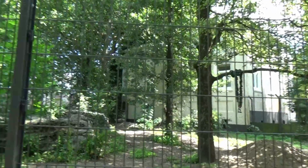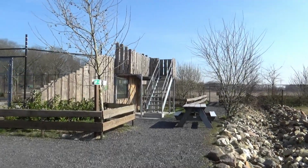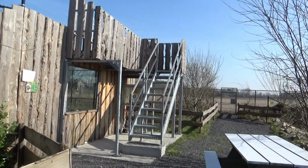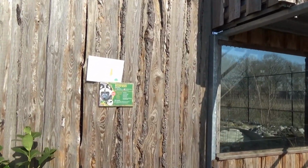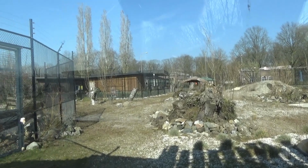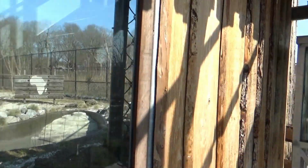So let's move on to the next zoo, which is going to be ZieZoo. I'm not sure what is here now. I mean, I haven't been here in quite a while. But this used to be an African wild dog habitat. I don't think they have African wild dogs anymore, so maybe it's been repurposed for something else, or I don't know. I don't know what's here by now. But just for the sake of this video, it's nice to see an African wild dog habitat in here.